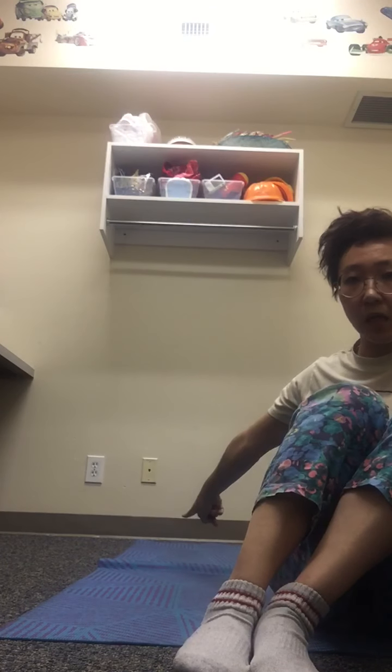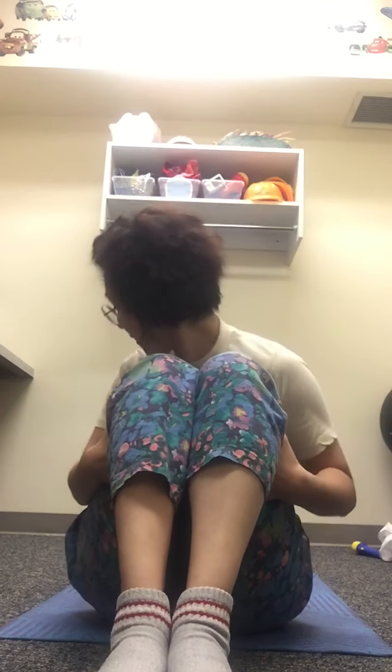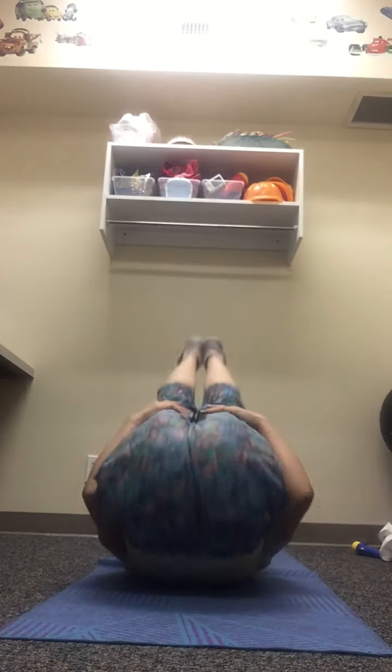And scoot up to the top of your mat and make sure that there is enough space behind you and there's no object. Okay? All right. You can put your hands over your knees like this, or you can put your hands under your knees. Okay? And let's say tangerines are just delicious. Cute and round and so nutritious.